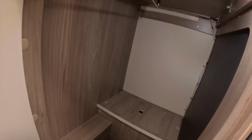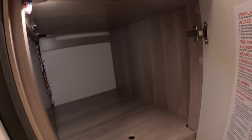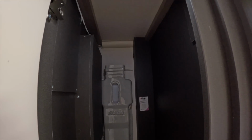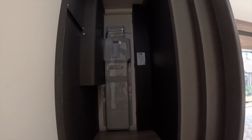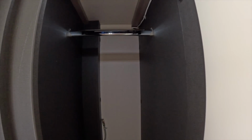Wardrobe under there with a hanging rail. Wardrobe that side, no hanging rail. And your boiler's underneath. Wardrobe on this side with your Aldi in, again no hanging rail. But you have got shelves. On the other side, another wardrobe in case you're a bit short. This one has got a hanging rail. And then a shelf at the bottom.